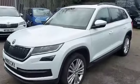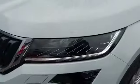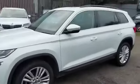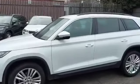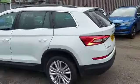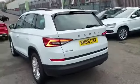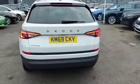So to start, you have the LED adaptive headlights here, which will swivel around corners. Front and rear parking sensors, of course. The gorgeous 19-inch Sirius alloy wheels. And the chrome detailing around the windows there. You also have full LED headlights and tail lights. This one is the latest model year with the new Skoda writing across the back.